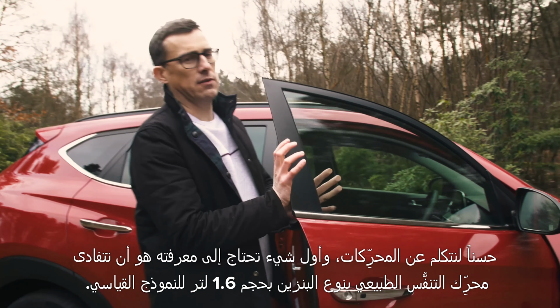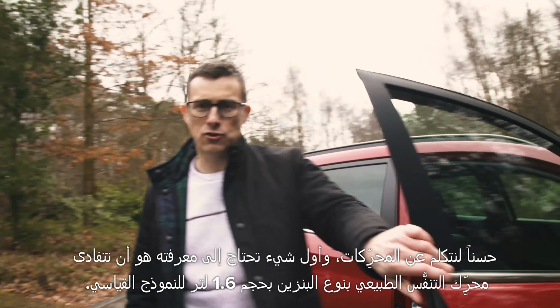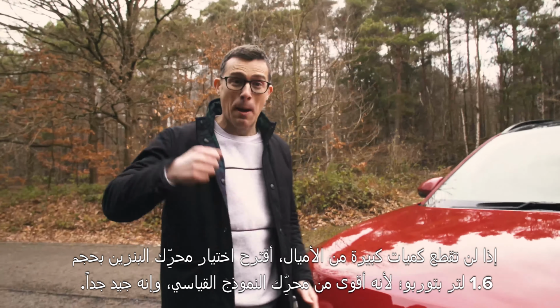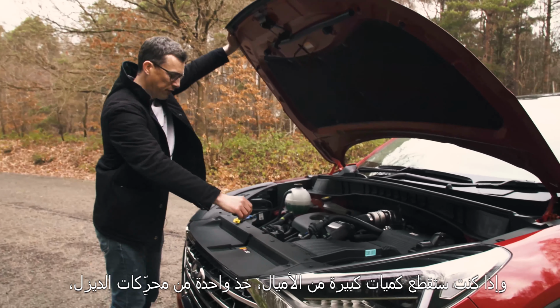And the first thing you need to know is to avoid the entry-level, naturally aspirated 1.6 litre petrol. If you're not doing that many miles, I would go for the 1.6 litre turbo petrol because it's much more punchy than the entry-level engine. It's actually pretty decent. If you're doing lots of miles, go for one of the diesels.